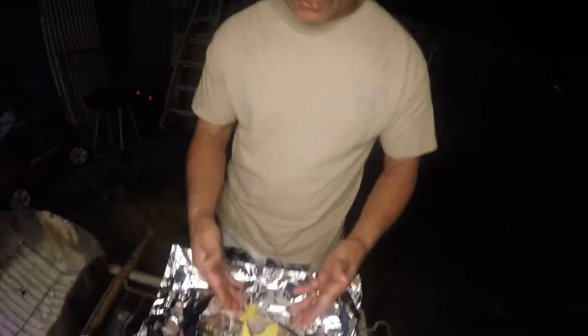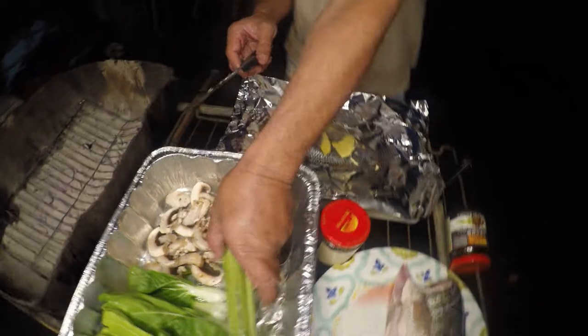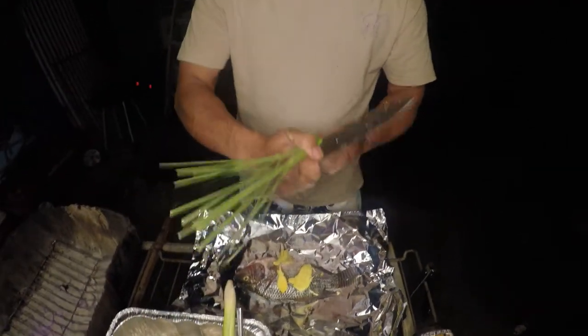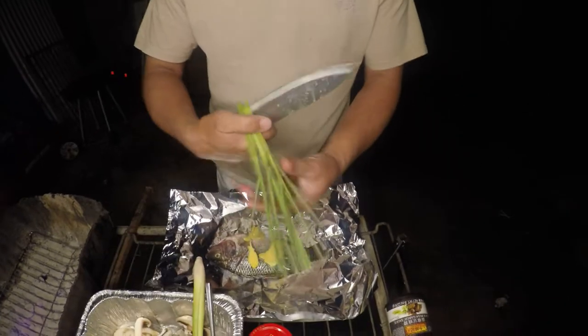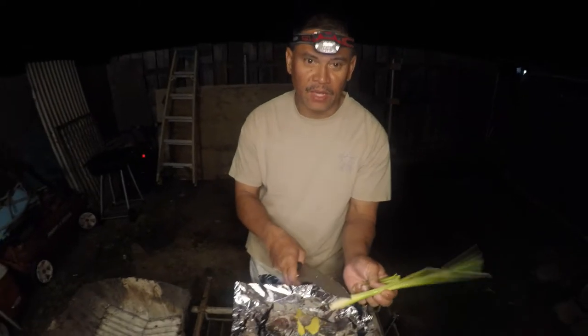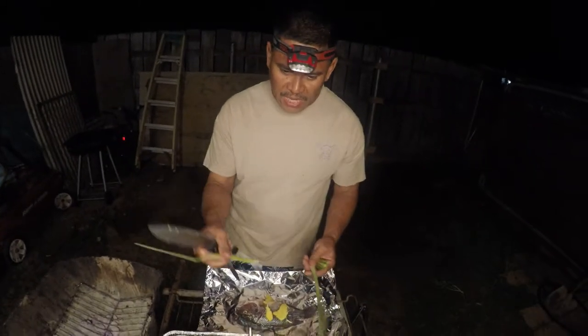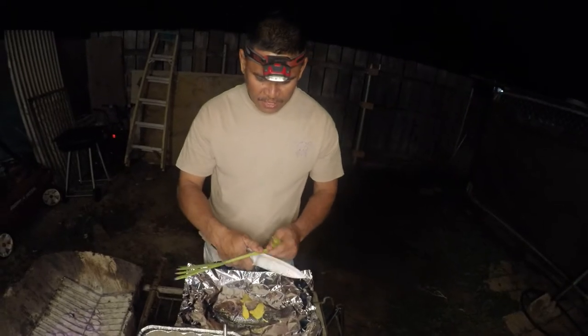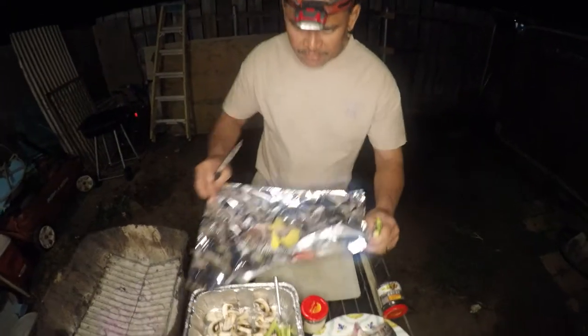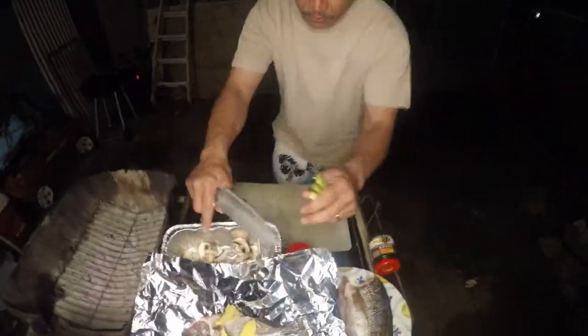Okay, so we get our ginger. Next, we take the tanglad, lemongrass, basically. Some guys like the leaf. Me, not so much, because most of the flavor to me is actually in the bottom stalk over here. So I usually just dump the leaves and then I just take the back of my knife. Move our fish in there real quick. And then I just like to take this.